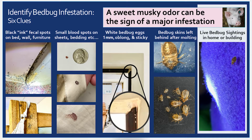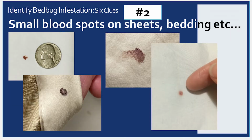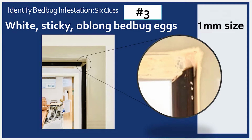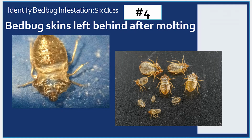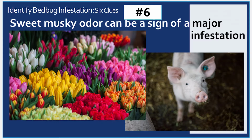In order to identify bedbug infestations in your patient's home, ask them about these 6 important clues. Black ink, fecal spots on the bed, wall, and furniture are a sign of bedbugs. Have your patient look for small blood spots or specks on their sheets and bedding. Have your patients watch for tiny white oblong bedbug eggs. They are about 1 millimeter in size and look like a tiny grain of rice. Another clue of bedbug infestations in the home are the skins that are left behind by the bedbugs after molting. Of course, if you see a bedbug, that's a definite sign that you have them. And an interesting clue that not many know, if there is a sweet musky odor, this could be a sign of a major infestation.